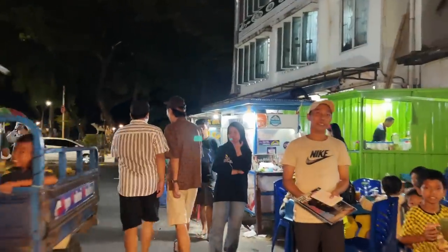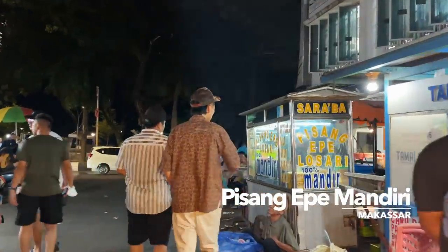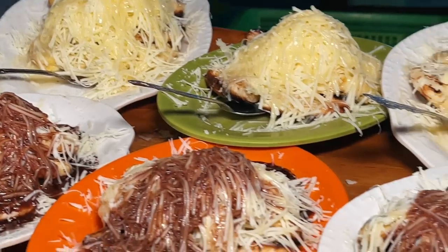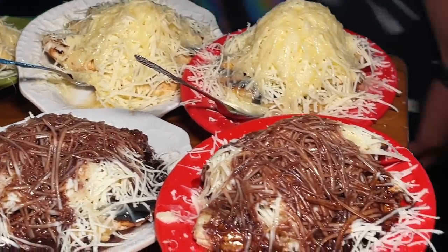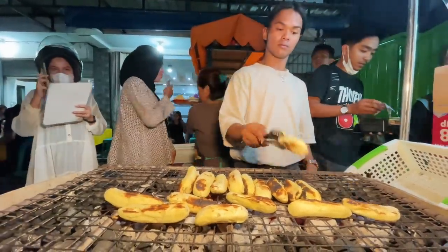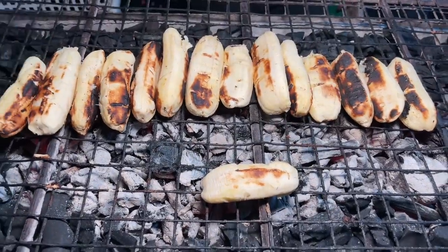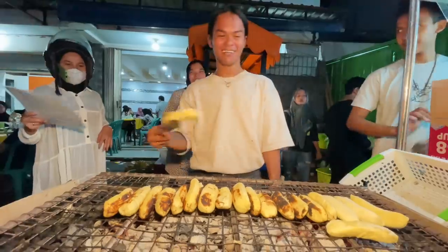Pisang epe. This one is the most famous place for grilled banana, pisang epe. If pisang ijo is the queen of desserts, pisang epe is the king of desserts that rules the night of Makassar. Pisang epe? Pisang bakar?